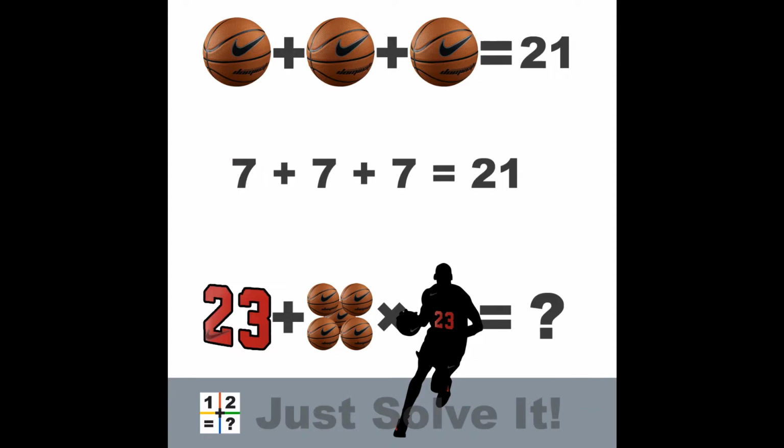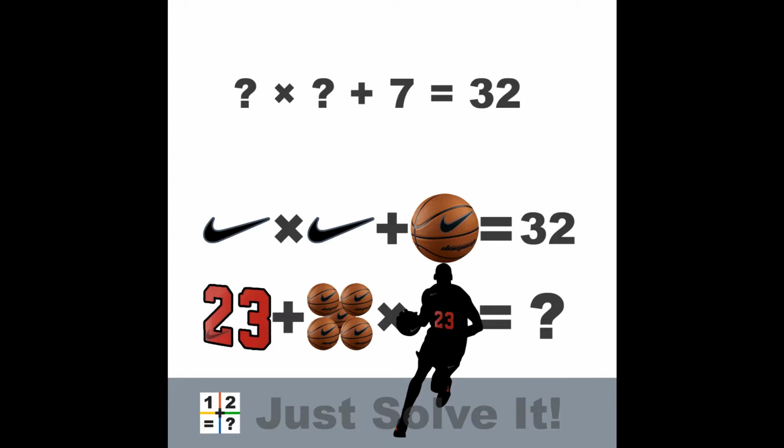3 balls with a swoosh on it. Ball plus ball plus ball equals 21. All are the same. 7 plus 7 plus 7 equals 21. So one ball must be 7. That is correct, but with the swoosh. Keep this in mind. Let's see if we can find out if we can split the value of ball and the swoosh.